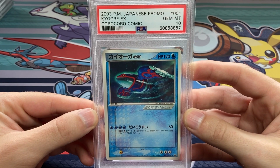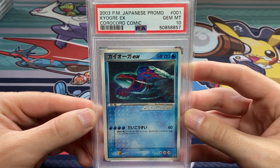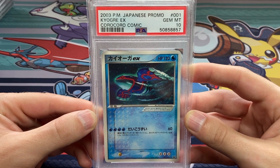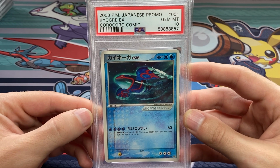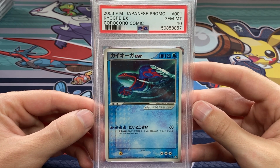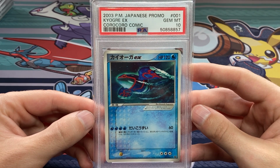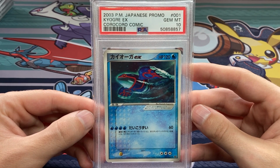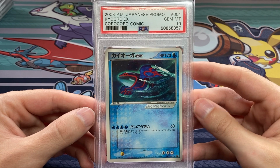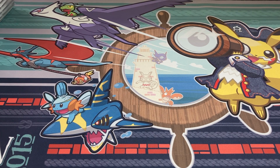Started off very nice with the first ADV EX promo, this Korokoro Kyogre EX. Got this back in my most recent PSA submission. Really happy with this. For this video, every single card in this collection showcase is graded a 10. I do have some other 9s and stuff, but I won't show those off, just for the sake of time. We'll show off the best cards. So, beautiful Kyogre EX, awesome glossy promo. Really excited to have this in the collection and to get it back in the most recent PSA submission.